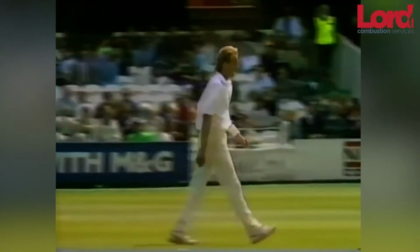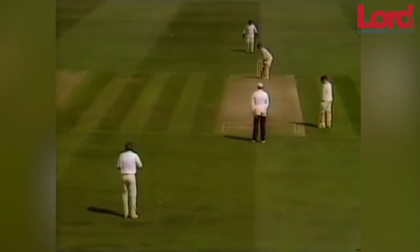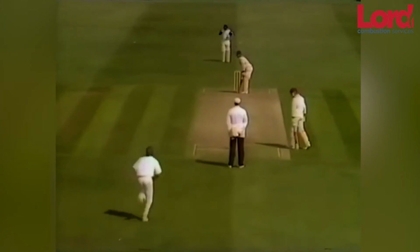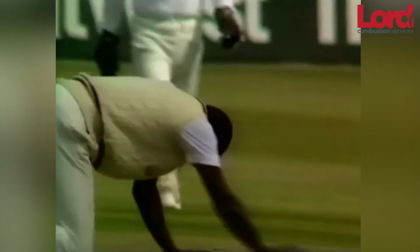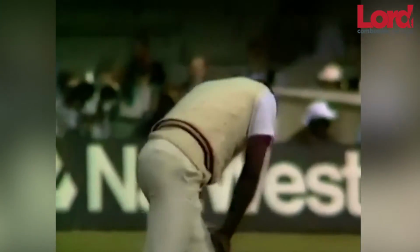Good tactics by Andy Lloyd. Alan Donald, he's only bowled 4 of his 12 overs so far. You can bring him back for 2 or 3 to try and get a wicket and still save him for the end. Gladstone Small there, just about getting his hands to it. Difficult chance.